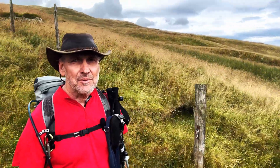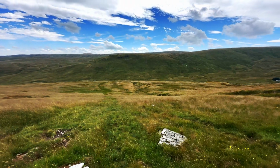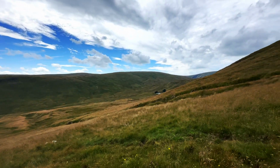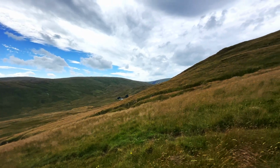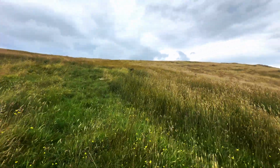So we've been following the main track up Mosedale that takes you that way up to the cottage, and then eventually over the Coll and into Long Sleddale. But for us, we're going to branch off and follow this fence line up there to Howes. Right, up we go. So we're climbing up out of Mosedale up onto Howes. There's Mosedale cottage. Oh, go right round. We're heading up here.